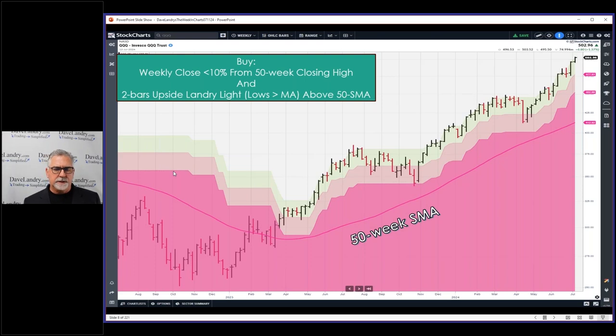Now, the system was originally intended for the S&P 500, but I did some quick back testing on the Qs, and it looked like it worked pretty good. And the reason I did that was we were on the cusp of a setup, and I figured it'd be fun to just buy 100 shares and see what happens. Well, to my surprise, that worked out really, really well, more than I ever dreamed, and I'll show you that in one second.